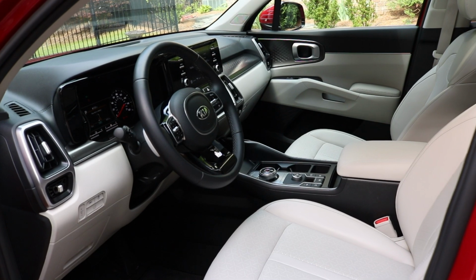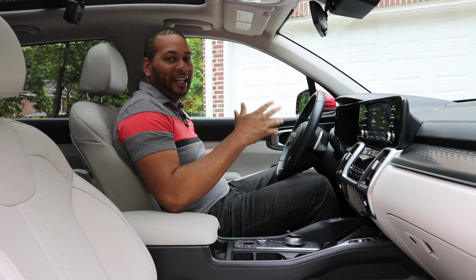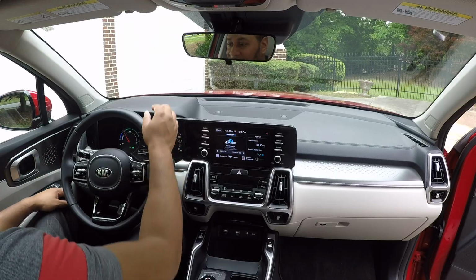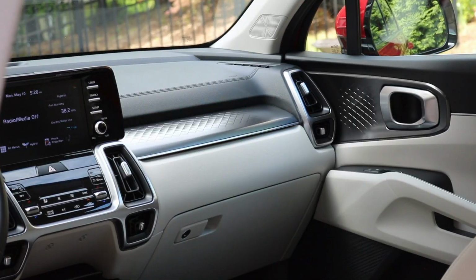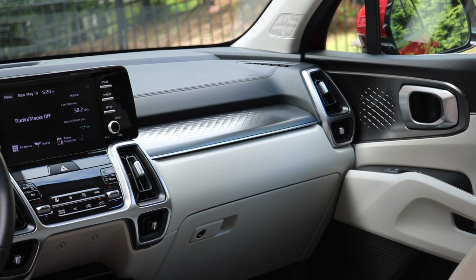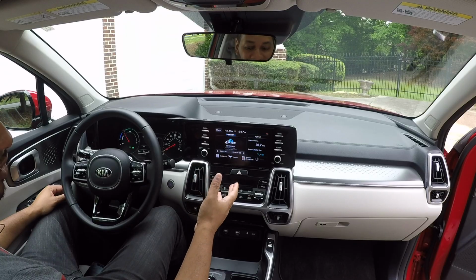Taking a look at the interior of the Sorento, it goes well with the exterior of the vehicle, meaning that it's nice and modern. So starting at the top of the dash, it's covered with an injection molded material. Coming further down, you have a nice infotainment system that is a touchscreen, not the highest of resolution, but definitely gets the job done.